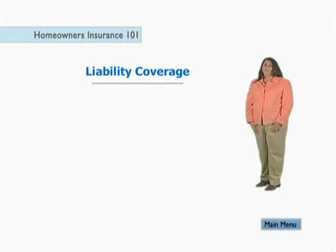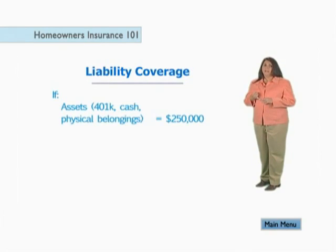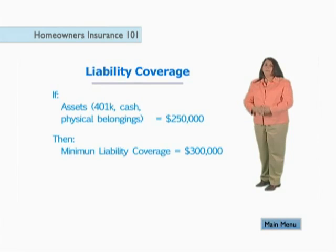For example, if your assets, including your 401k, cash, and physical belongings, add up to $250,000, then you will want a minimum liability coverage of $300,000.